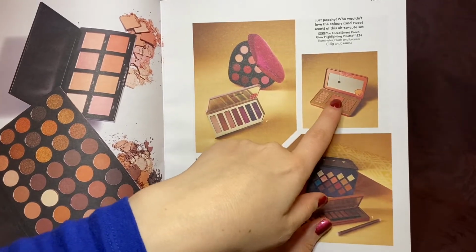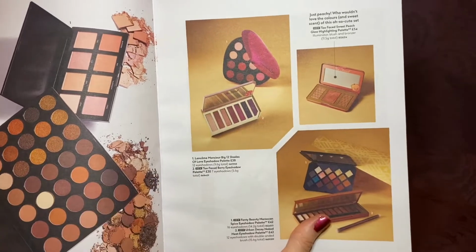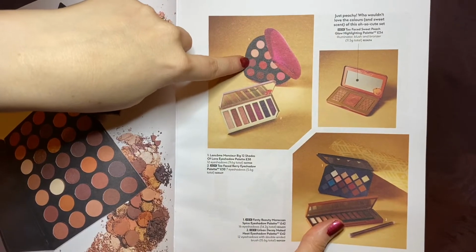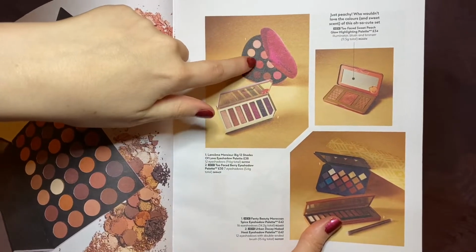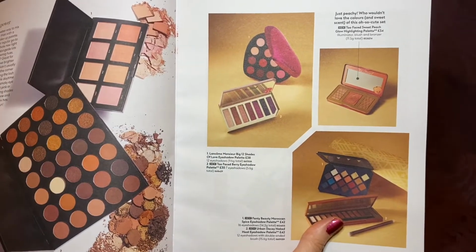Then on this side we have the Too Faced Sweet Peach Glow Highlighting Palette, which is £34, an illuminator, a blush and a bronzer. I've heard great things about this palette, just not for me, not what I kind of go for. Then we have the Monsieur Big 12 Shades of Love eyeshadow palette, which is £38. I think I've seen this swatched and the shades do look really pretty. It's just not for me for that price.